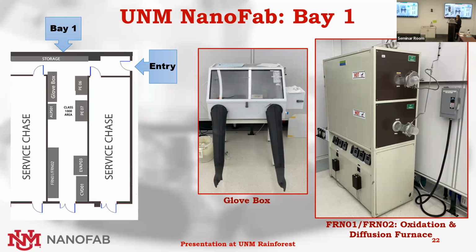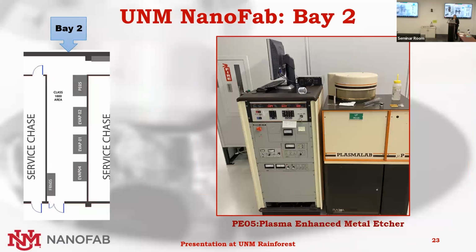This one works at 1500 Celsius. So it goes very high. So 1500 Celsius, and this is the highest going furnace that we have right now. This is the next bay. And here we have what is called an asher or an etcher unit.